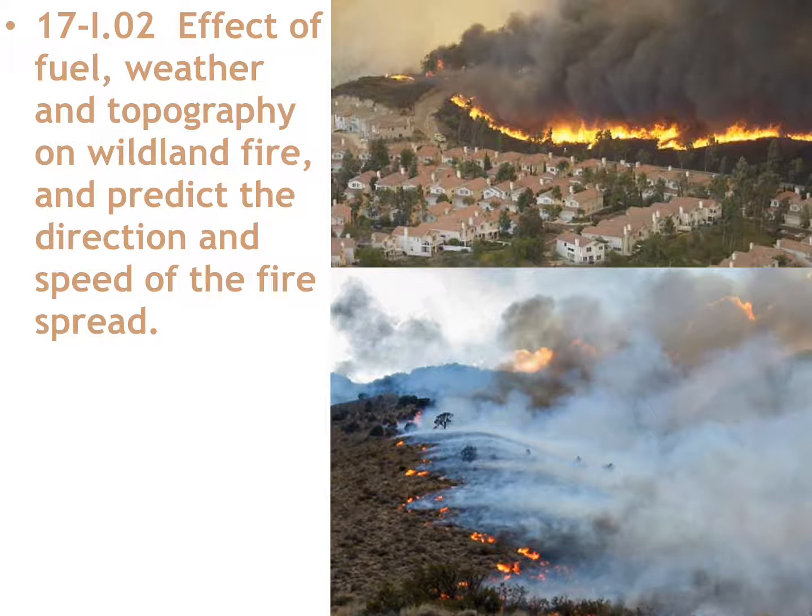Now, one thing I want to talk about with the fuel is, if we look at the picture at the top right, you have a heavily forested area, and once those big trees are burning, that's a hell of a fire. A little fire truck's not going to put that fire out. You're going to have to be able to contain that fire. And in this case, they're trying to use a road that runs next to the subdivision to actually isolate the fire.